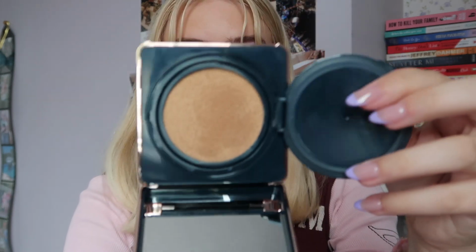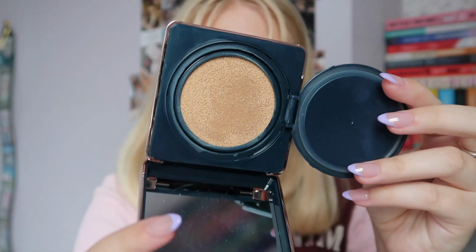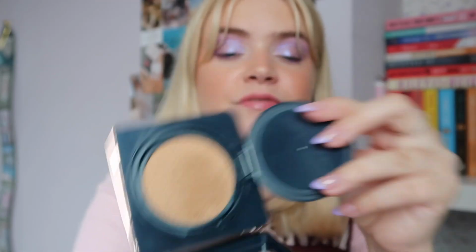Then we have another product which was neglected in my collection. This is the Pony Effect Everlasting Cushion Foundation, and as you can tell by the name, it's just a cushion foundation. It just looks like this here. I've used this one twice this month for 2 uses total. It's a bit of a different formula for me. It's the only cushion foundation that I have, and I tend to reach for other foundations that are tried and tested that I know will do well when I'm going out and stuff like that, like during the day.